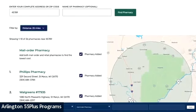To find pharmacies in your area, you can enter a specific pharmacy name, search by zip code, or search by your address to find the closest pharmacy if there are a lot in your area. Then select Find Pharmacies.